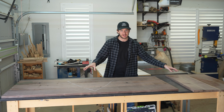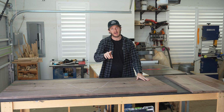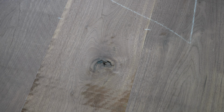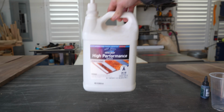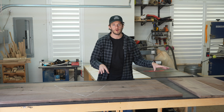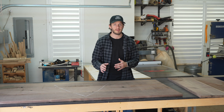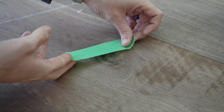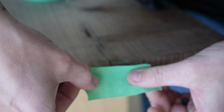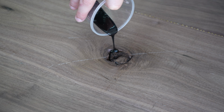Now both of the tabletops are finished, but before I flatten them, I'm gonna go ahead and fill some of the knots and cracks and voids with the trusty Total Boat High Performance Epoxy. This not only fills all of those holes and cracks, but it also stabilizes the wood. And I've flipped the tabletops over because these specific problem areas are better filled from the bottom.